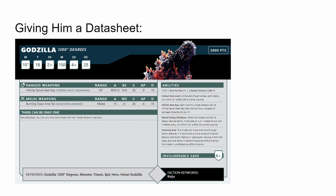And since this guy is so enormous, he can move over and through terrain features. If it would end its move on top of a terrain feature, that terrain feature is destroyed, so it's removed from the map, and the footprint of that terrain becomes difficult terrain, and Godzilla himself is unaffected by difficult terrain. So he can walk through buildings and instantly destroy them if they would get in his way, which is befitting of Godzilla.